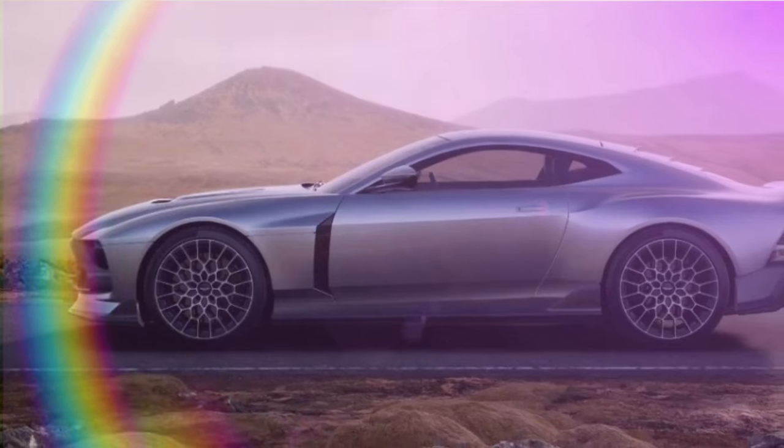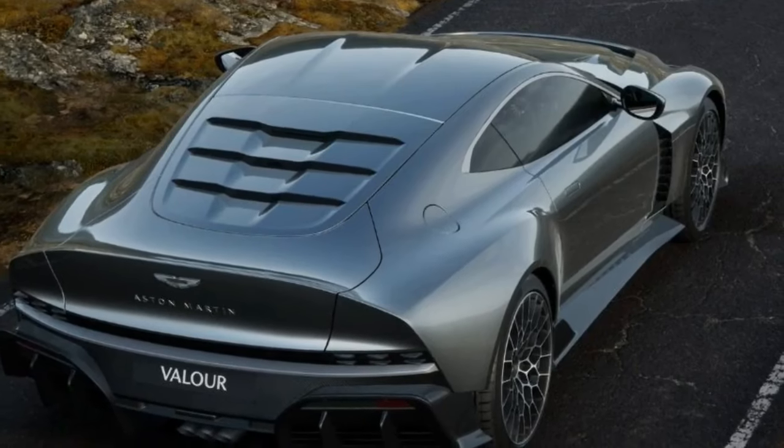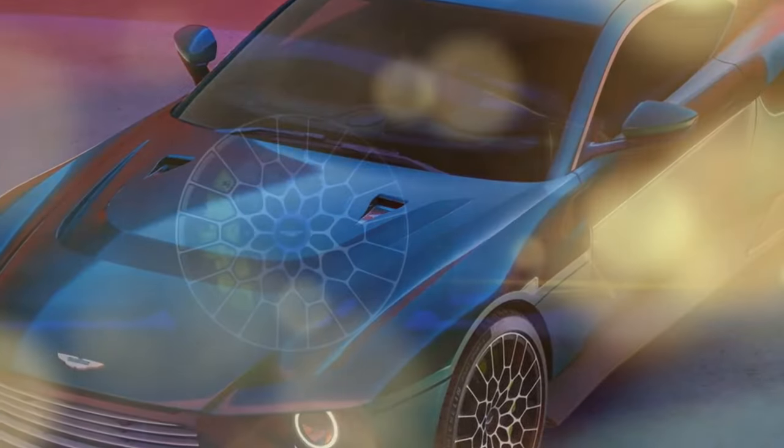2. Design. The Valour's design is a masterpiece, featuring curves inspired by the one-of-one Victor and classic Aston V8 Vantages, as well as the race car known as the Muncher. Its aesthetics are both modern and nostalgic, with retro-inspired details that keep the eyes entertained.